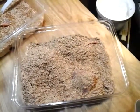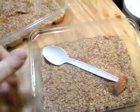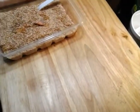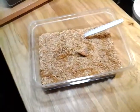Okay. Now this one here is the beetles, so I'll put them away. No, they've been in there 2 days now, so I mean they're probably laying eggs.